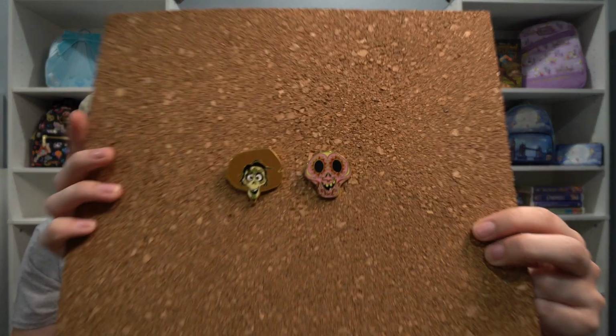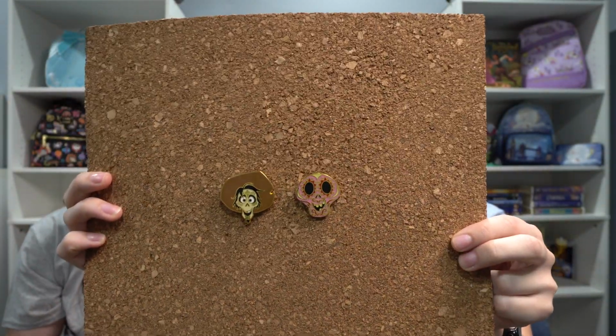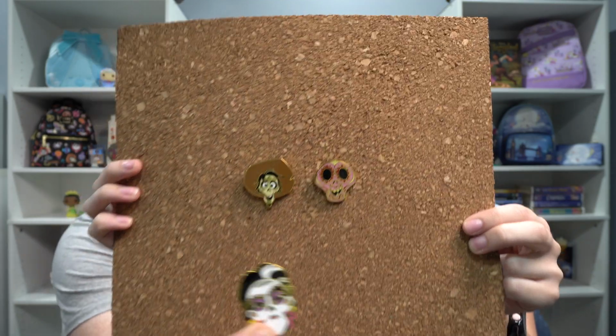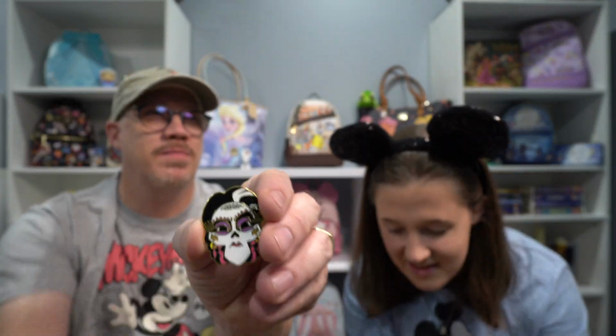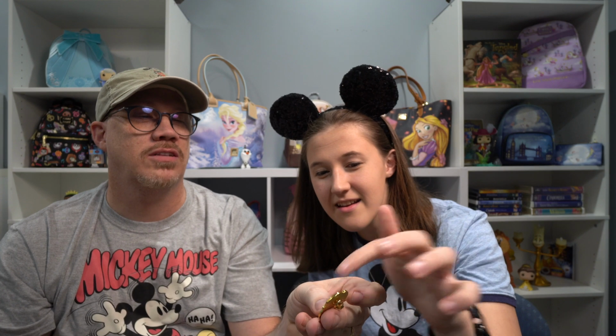We're starting with Coco. While he's opening that one, we did get Coco before. Here are the 2 pins we have so far. We have Hector and the sugar candy skull. We got Mama Rivera, which we did not have. I just like the detail in it. She scares me. I like it, and it's got the gold backing.